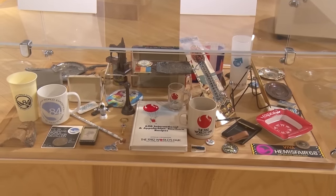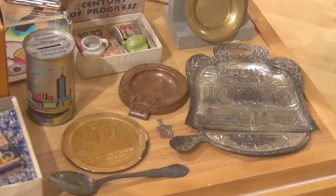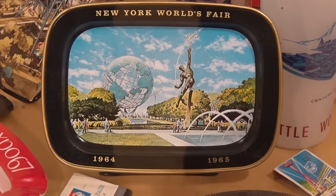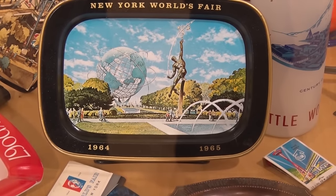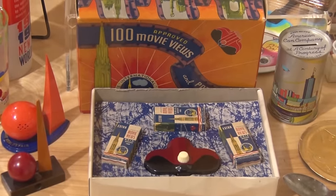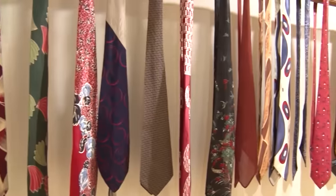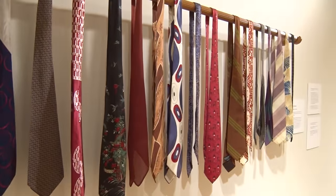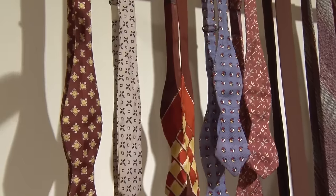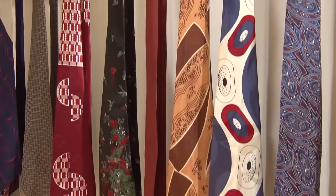This is a collection of World's Fair memorabilia collected by Russ Magnaghi. Some of the older pieces are more valuable and rare. It's really an interesting time. New inventions were shared. This is a tie collection from Nick Dupra. Most of these are from the 30s and 40s. This little knit tie on the end is from the 20s. This is his earliest one. There's a lot of stories behind, of course, all the different companies that made them.